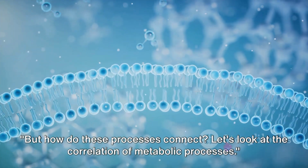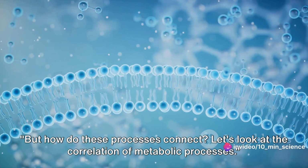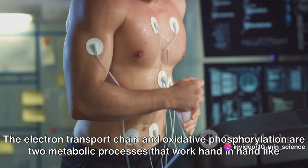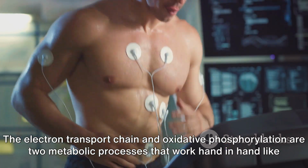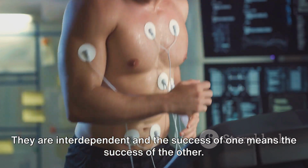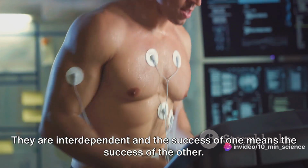But how do these processes connect? Let's look at the correlation of metabolic processes. The electron transport chain and oxidative phosphorylation are two metabolic processes that work hand in hand like a well-oiled machine. They are interdependent, and the success of one means the success of the other.